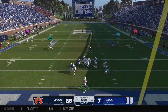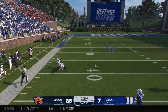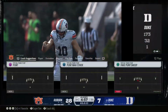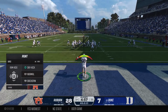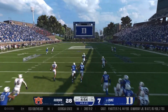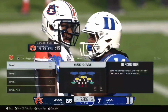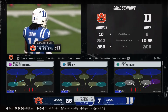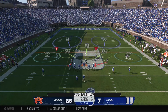From the gun, wants to pass. He tosses one high and deep down the left side. Oh, he had it. The deep ball was there, and it just trickled through his fingers. Auburn's going to have to send out the punt team. This will be the second time they've had to kick it away. He'll make the fair catch at the 44, and they'll have terrific field position. And Duke has the ball back, ready to go on the attack.